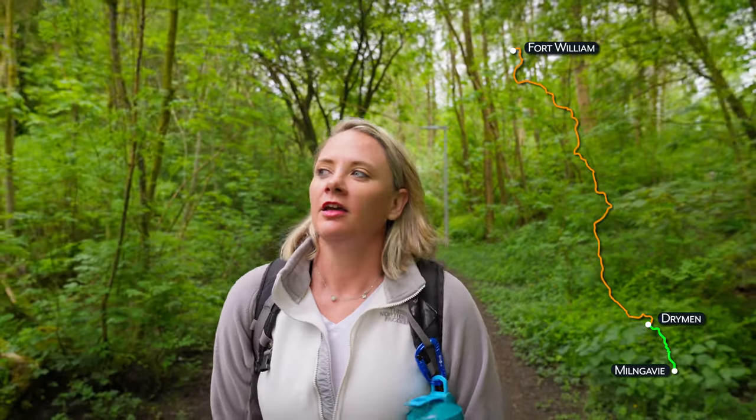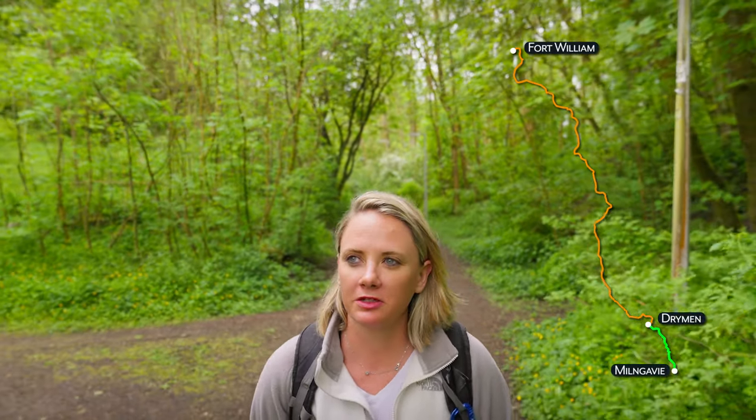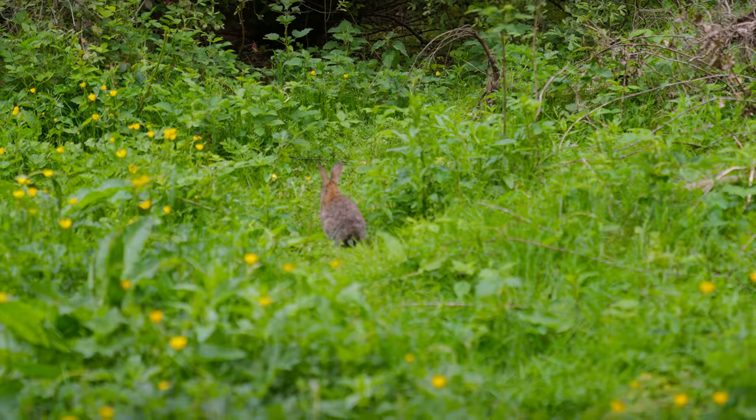So we're officially on the trek, making our way up to Drymen today. Total of 12 miles we're going to add on. We left at about 8:30 to get on the trek this morning. So we're in the end of May, May 24th. So far the weather has been okay. Mostly cloudy, about 50 degrees, and we are excited and kind of nervous.